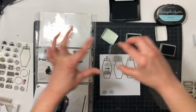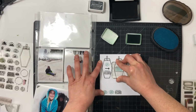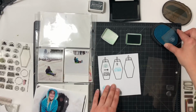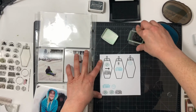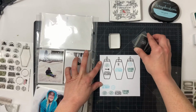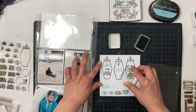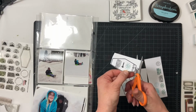And of course, you can change up the combination however you want, and that's what I did for the second one. I did a geotag and then a word phrase, and then I think I'm going to add something later on. And so there's lots of different combinations you can do with this tag set. Like I said many times, Christine has such versatile stamps.